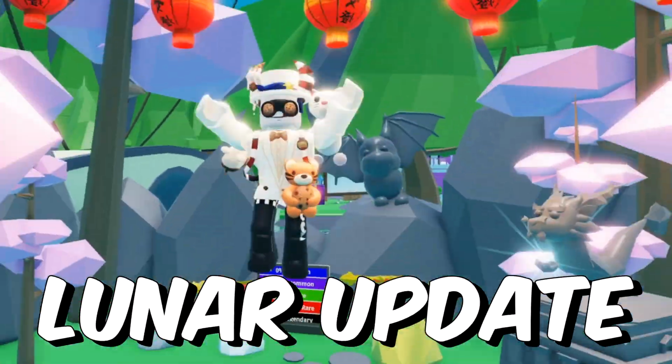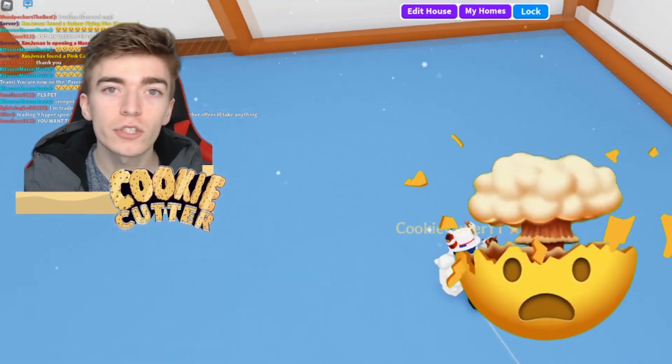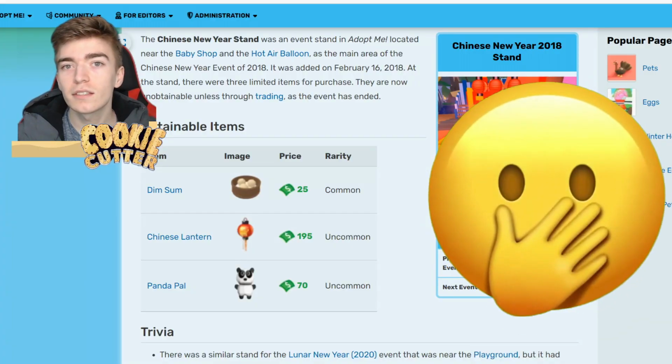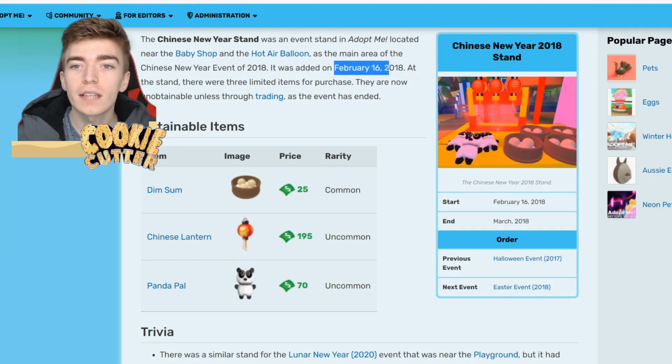Adopt Me Lunar Update 2022. That's right, it's nearly the Lunar New Year, a traditional update that Adopt Me does every single year. The tradition started in 2018, where Adopt Me originally did it as a Chinese New Year, where this update was added on February the 16th.